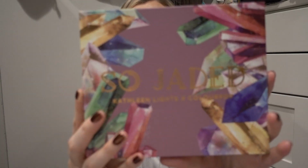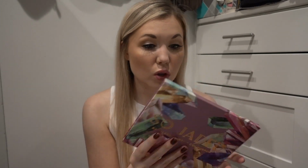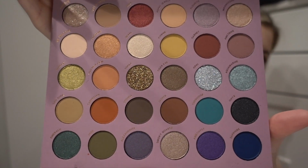First of all, this packaging is gorgeous. It just says So Jaded on the front. It's kind of mattified here in the center, and then the gemstones on the outside are kind of shiny, and then the lettering is a metallic rose gold, like copper. It has all the shade names on the back. And then on the inside, it's just, wow. Wow. So if you haven't seen it, here's a little close-up for you. I almost don't even want to throw the box away because it's so pretty.